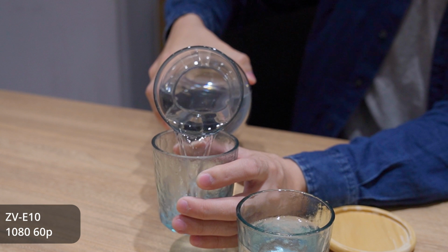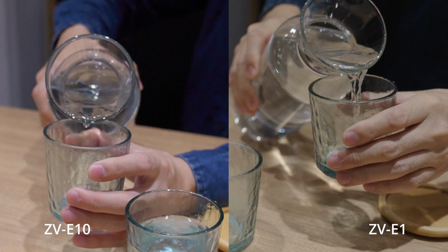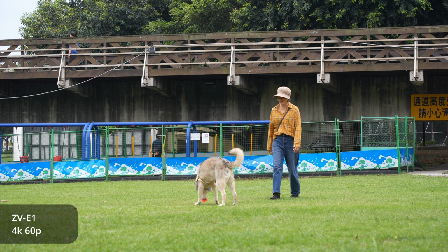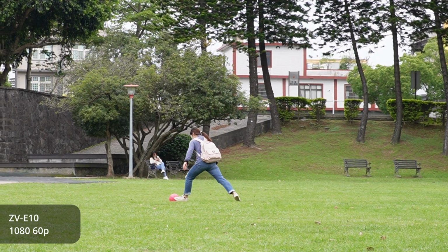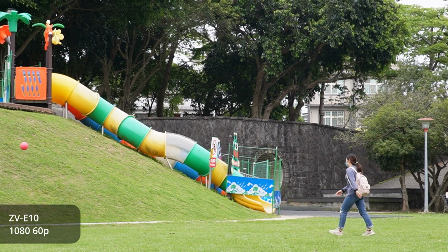In my experience, in good lighting environment, 4K and HD are generally not that different, as you can see in this comparison. But from time to time, you will record some insanely bad 1080 footage, like this one, and it is even more noticeable in low light conditions.